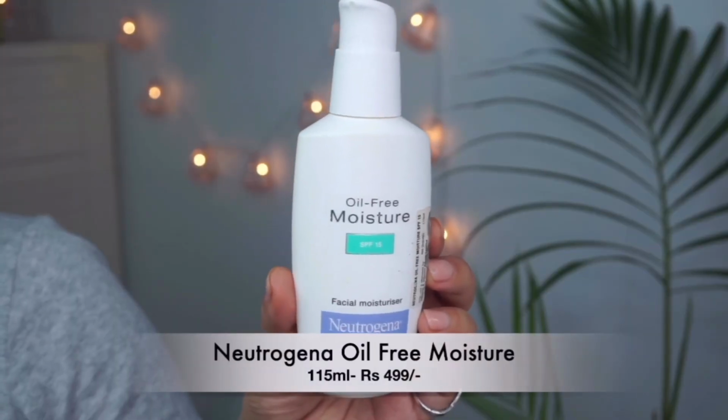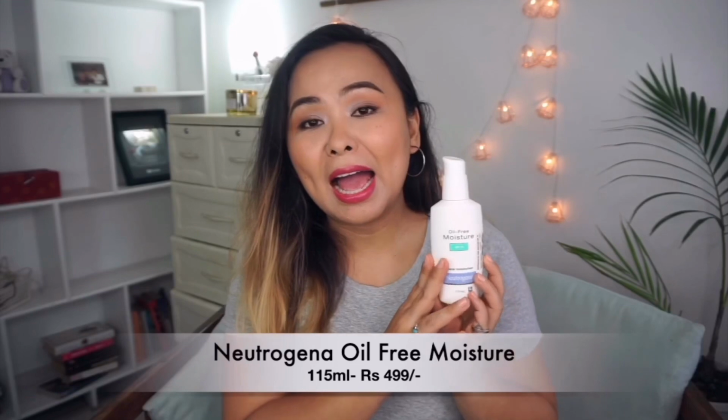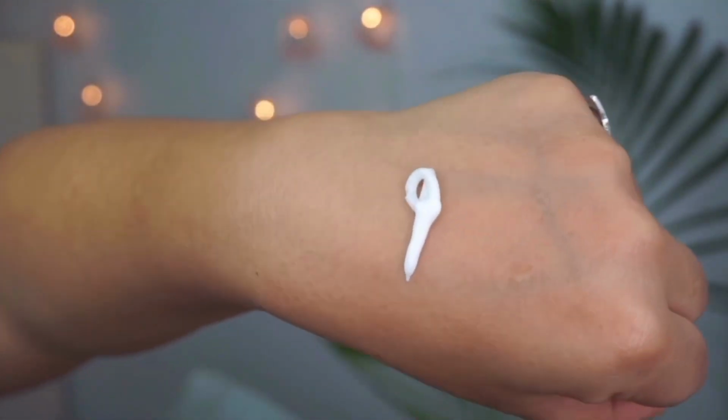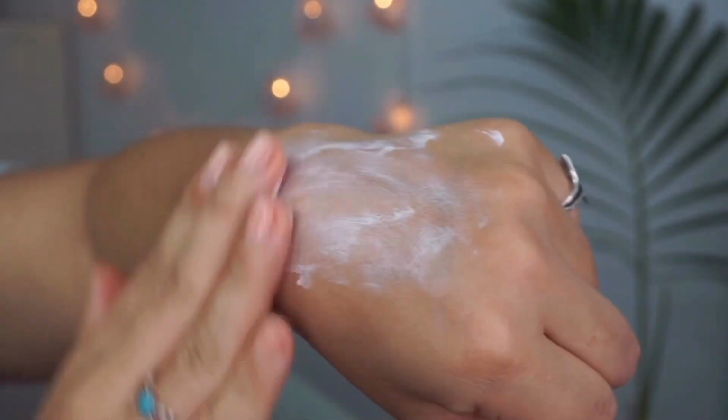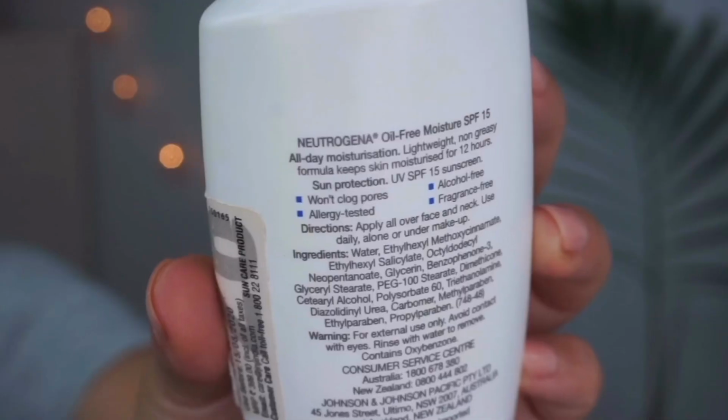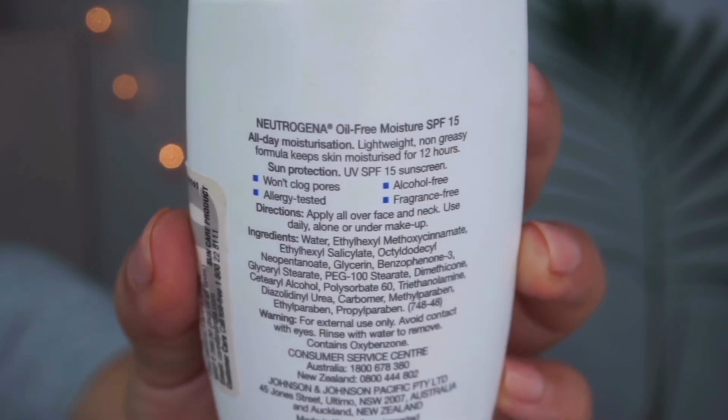The next moisturizer is this one by Neutrogena. It's called the Oil-Free Moisturizer, and I've been using this since I was a teenager or something, because it's easily available everywhere, and Neutrogena is one of the most trusted skincare brands. This is basically a lotion based moisturizer. Lotions are always a lot thinner than creams, and the best thing about this is it comes with an SPF of 15, so it has the added property of a sunscreen. This is also allergy tested, so if you have sensitive skin, you can always trust brands like Neutrogena.